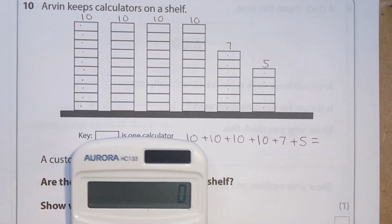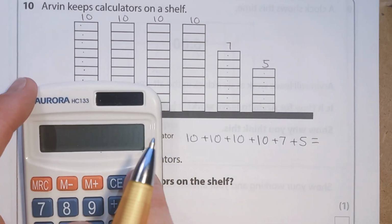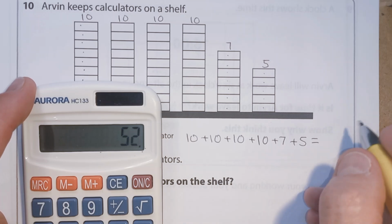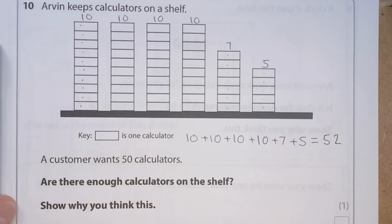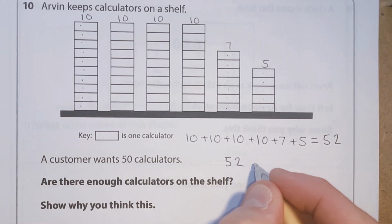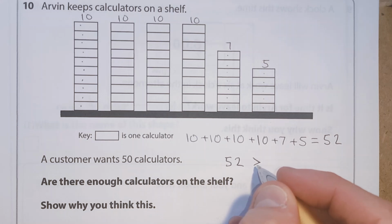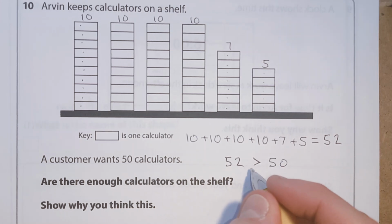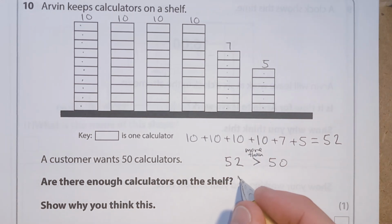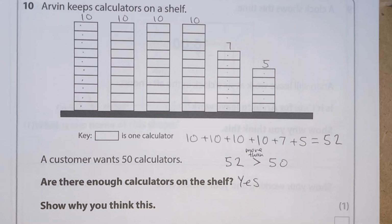So when doing it on a calculator, especially when you've got lots of the same number, be careful typing it in. So 10 plus 10 plus 10 plus 10 plus 7 plus 5 equals 52. A customer wants 50. Are there enough? Well, yeah, because 52, and you might not have learnt these signs yet, but we can write that 52 is greater than or more than 50. So we can just write that 52 is more than 50. So yes, there are enough calculators.